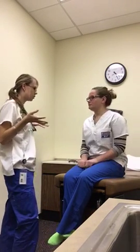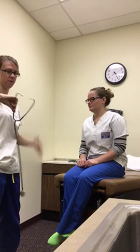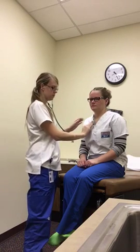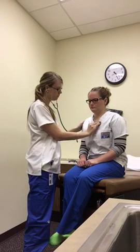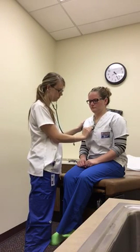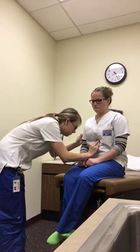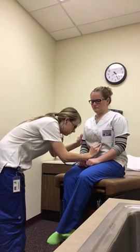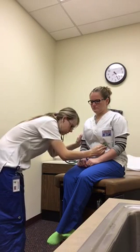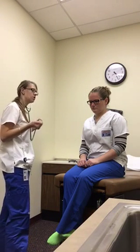Okay, now I'm going to assess your lungs, so I'm going to listen to the front, back, and on the sides. I just want you to breathe normally for me. I'm going to use the diaphragm for this. And again, I would be doing this normally right on the skin. Okay, so in the front I moved in an hourglass shape to listen to all parts of the lung. I heard tracheal sounds, no adventitious sounds.